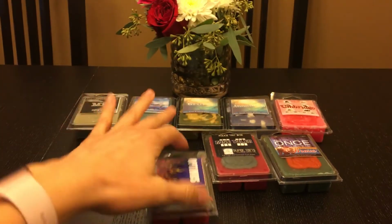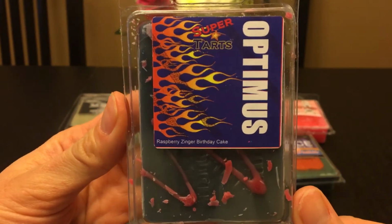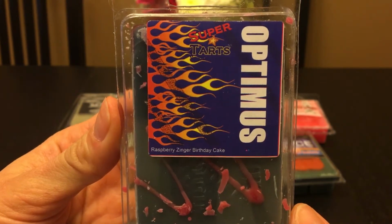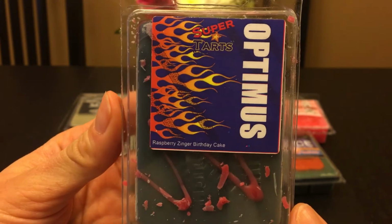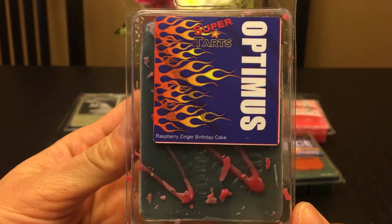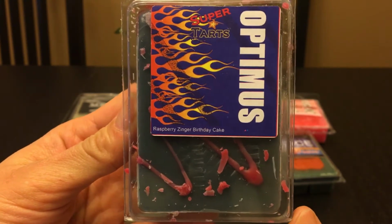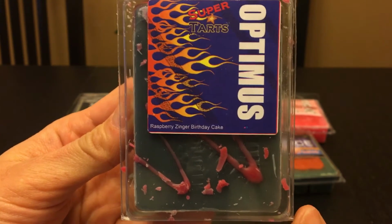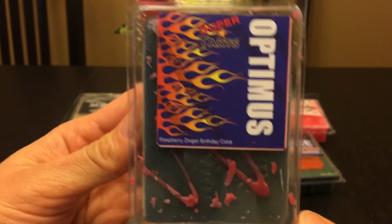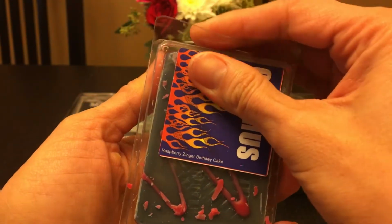Okay, next I have Optimus. And I'm trying to remember what collection this came from. Is this from the Tarts collection? No, that might not be right. Maybe this is from the superhero one. I don't know. But this is Raspberry Zinger Birthday Cake. And I really like Raspberry Zinger. I have a lot of her scents or her blends that have Raspberry Zinger as a note. But I know some people don't like Raspberry Zinger. So if you don't like Raspberry Zinger, then maybe this isn't one you really want to check out.